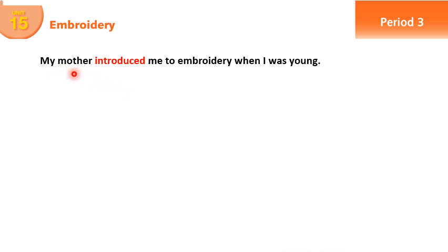للأمثلة. My mother introduced me to embroidery when I was young. عرفتني أمي أو قدمت لي أمي التطريز عندما كنت شابا. هاي أقرب البنت تحكيها عندما كنت شابة. We have to make up a story for homework. يجب أن نبتكر قصة كواجب. واجبنا اليوم أنه نكتب قصة، نخترع قصة.